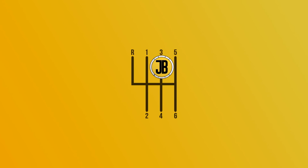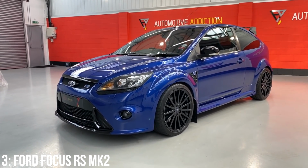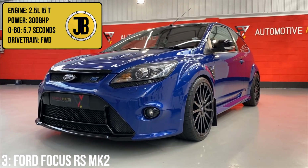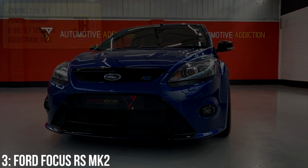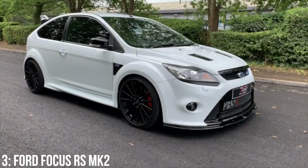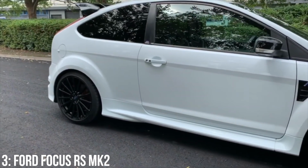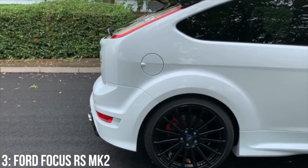It's another Focus taking third on this list, this time arguably the fan favourite RS, the Mk2, with its 2.5 litre turbocharged inline 5 which makes 300 brake horsepower and does 0 to 60 in 5.7 seconds. Yet another car to celebrate Ford's involvement in rallying, with people like Marcus Grönholm taking it to some WRC success. The Mk2 RS is an amazing looking and sounding car thanks to that modified Volvo inline 5.